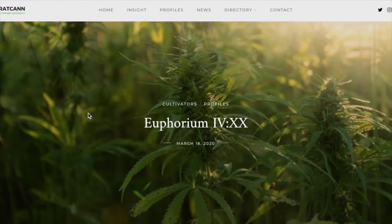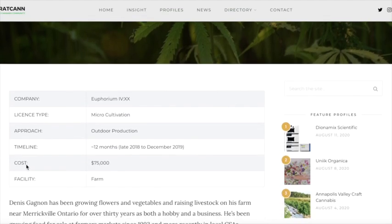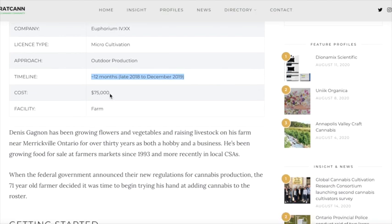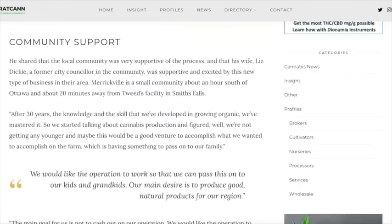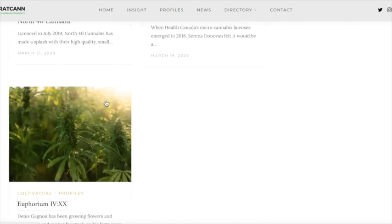When I started publishing StratCan in the middle of March, right as we were just starting this journey of COVID-19, the first one was Euphorium in southern Ontario, not too far from Ottawa. And they are a standalone micro cultivation license, outdoor. They estimate that their initial startup cost to get them to the stage of licensing was only around $75,000. The licensing process took them about 1 year, and their facility is just on their existing farm, which is part of why they've been able to keep this cost so low. And this is, I think, one of the examples of the types of farms that we're seeing emerge within these new micro license categories, especially the standalone micro cultivation categories.